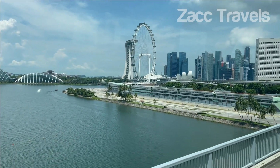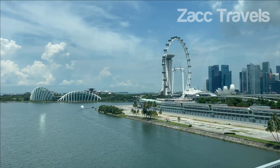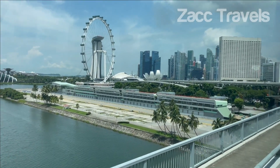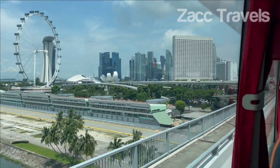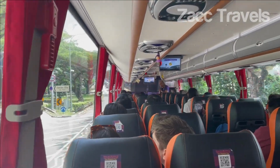But of course we have out there the very long green building. You can see over there the words home of the Formula 1. Yes, Singapore, home of the F1 night races. Yes. Not yet, not yet.